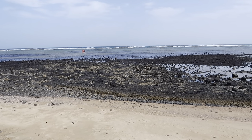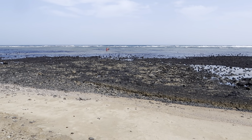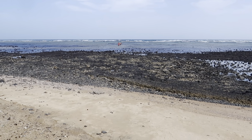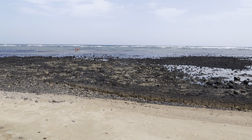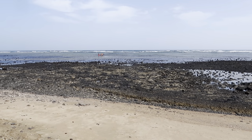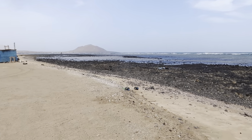Where it's very shallow here, they'll only take you where it's shallow enough for the smaller fish to come in, because if you go further out there there's some big sharks and you just wouldn't want to be mixing with them really. So yeah, we'll put some footage up in a minute and you can see the sharks.